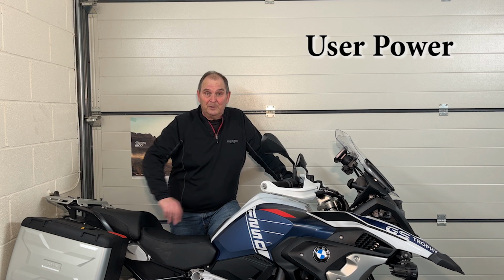So I dispensed with the DIN port. I can only see it being useful for an Optimate or a battery tender or something like that. I can't see myself using that in anger on the road, like I did quite a lot with the Tiger.